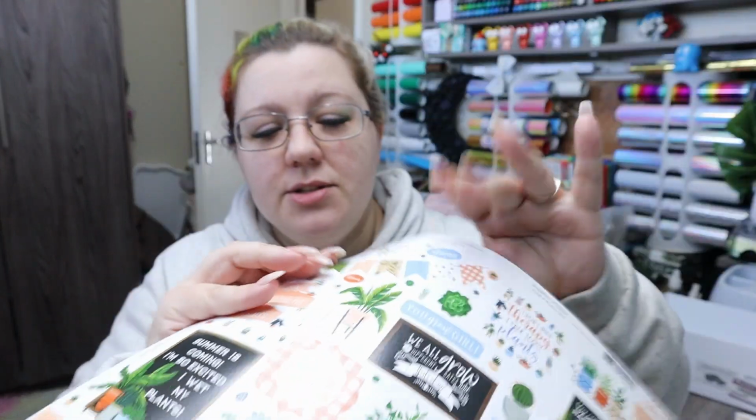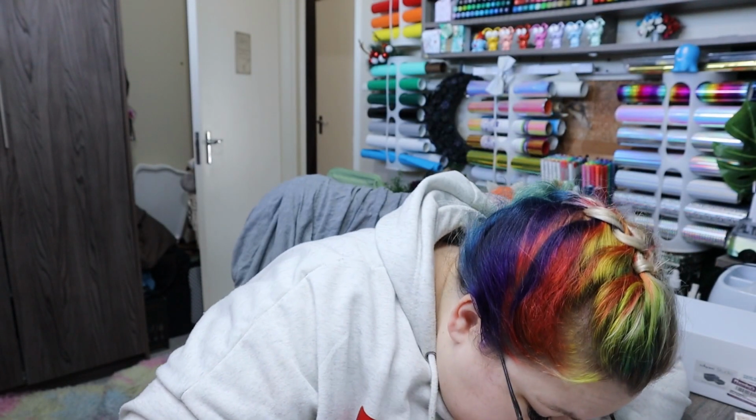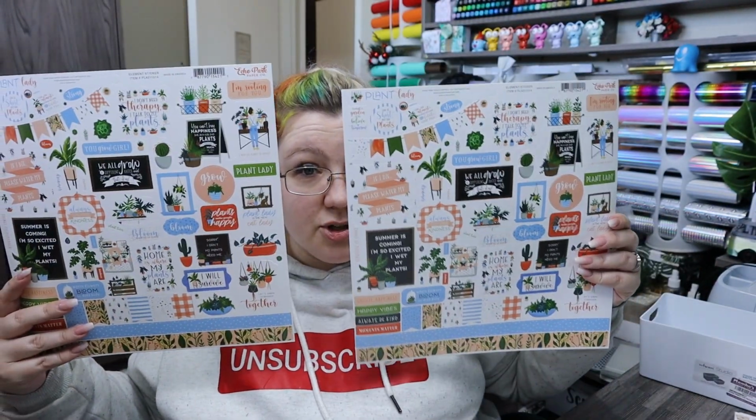But yeah, these are actually stickers, so you can just peel them off the sticker sheet just like that. Very cool. Now I've got to put that one back. So I've got two of those.